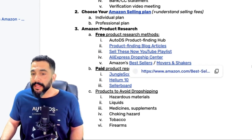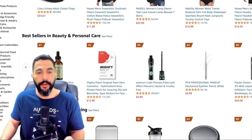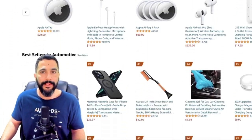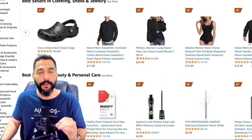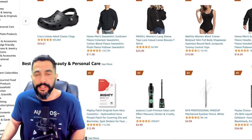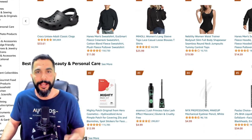Next, you have Amazon's best sellers and movers and shakers. So again, the links are in that sheet, and here you can learn about the best selling items on Amazon, so you can get a good idea of what's selling well there. And Amazon is a great example for doing your product research, because you're trying to sell on Amazon. Therefore, you want to see what people are buying on Amazon.